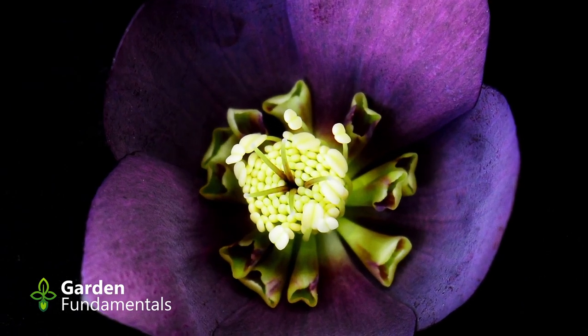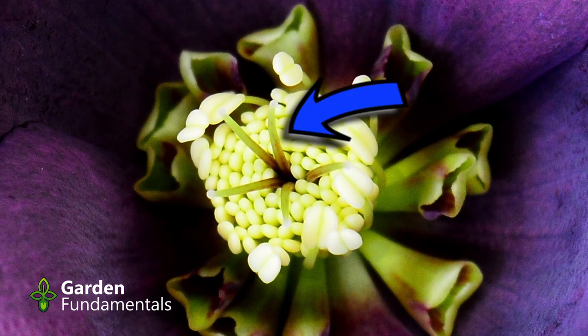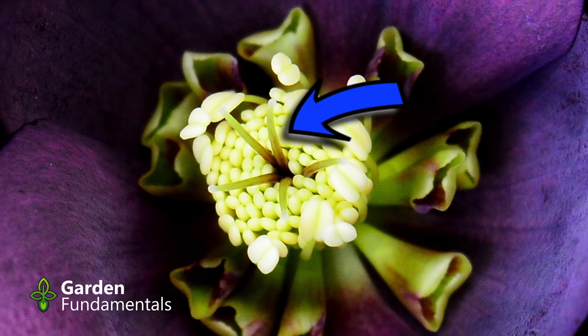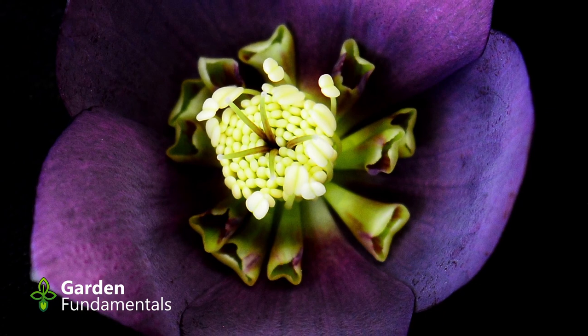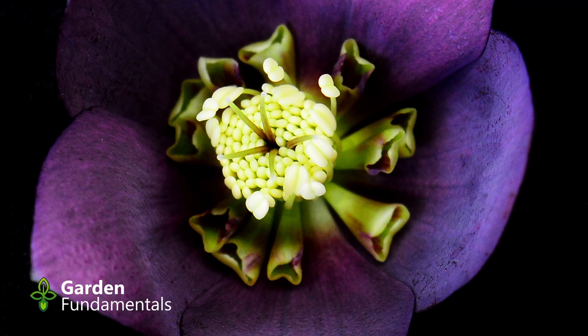Let's have a close-up look and see what we're looking at here. Right in the center, you'll see 5 small green stems coming out. These are all part of the pistil. Around the pistil, you have these small white balls. They're undeveloped stamens. They're kind of curled up right now, and they haven't really fully developed yet. A few of them are just starting to stick up, but the pollen on these isn't quite ready yet.